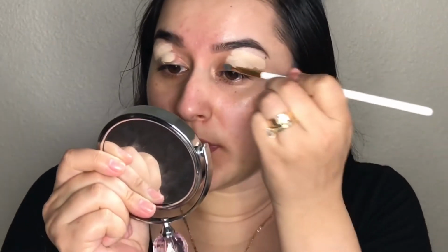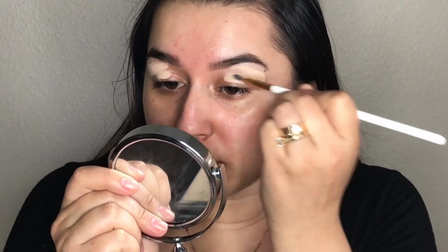Once my brows are on, I like to go in with concealer. Today I'm going to be taking this Maybelline Age Rewind, and I like to go in there with a small brush, the concealer, and I just apply it right here because I also like to use it as primer. And then going with a small brush, I really like to go in there and really carve out my brows.